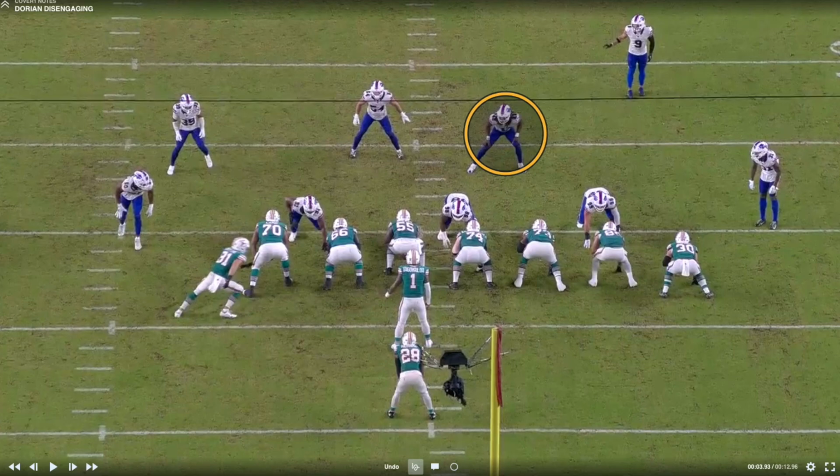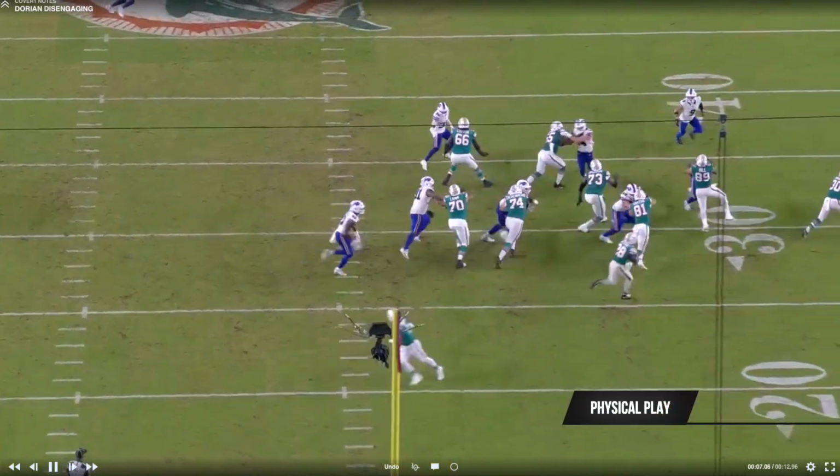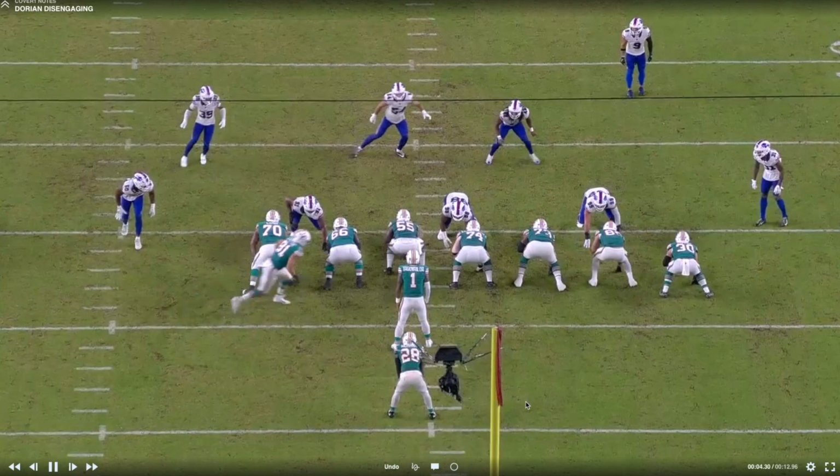On the very next play, 2nd and 6, Dorian strings this play out, disengages from the block by Hill, and makes a tackle on the running back. A great individual effort, and generally, the Bills don't set their 3 technique to the weak side of the formation. You see they have multiple tight ends on the field. They even have their fullback as well. And generally, the Bills would set Ed Oliver, the 3 technique, right here. But they have it flipped, and that kind of exposes linebackers like Dorian Williams.